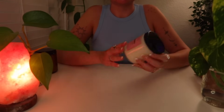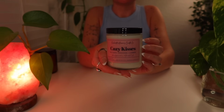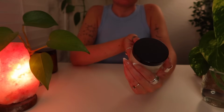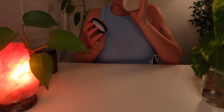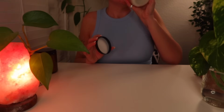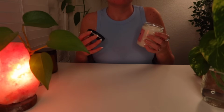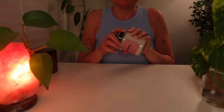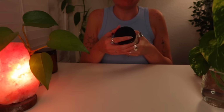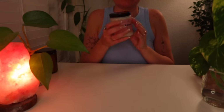So this next scent is called Cozy Kisses. Looks so cute. And it's Palo Santo, rosewood, and cashmere. So it's also a wood wick. This one is like a fresher scent. It smells so good, so cozy, but like fresh at the same time. It's just so amazing. I love that. So definitely two different scents, but some of my favorite types of scents personally. So, love that.